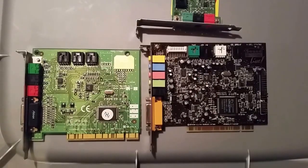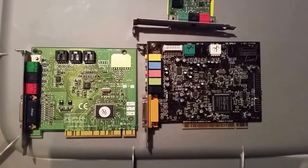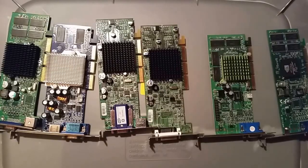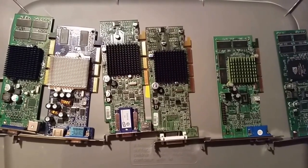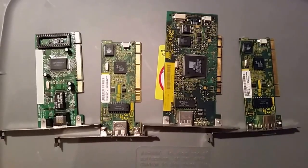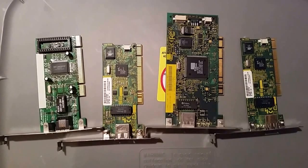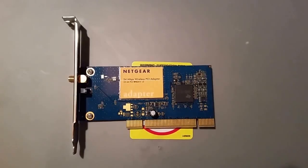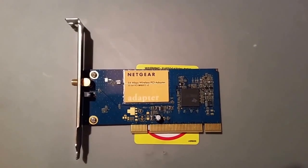A bunch of sound cards, of course Creative dropped the ball with their driver support along the way, so they're just not useful anymore. Video cards of all sizes and shapes that are no longer usable. Various network cards that don't have drivers anymore, and most of them are 10/100s, no point in keeping them around. A wireless card with, as you guessed, no drivers.